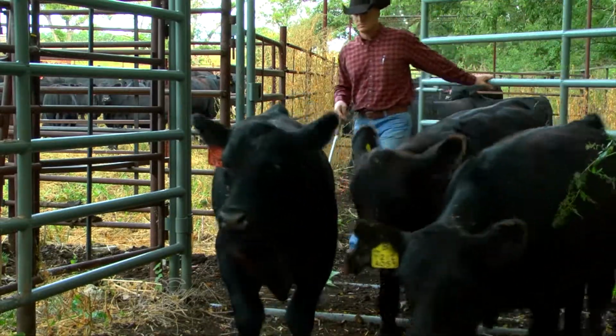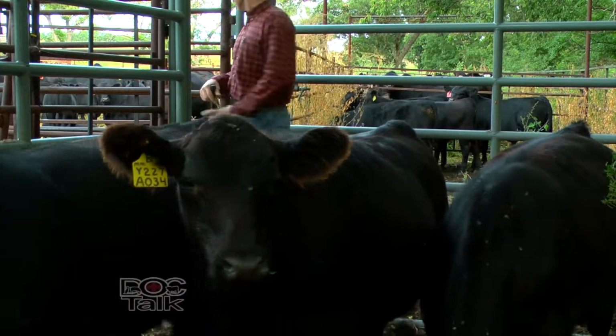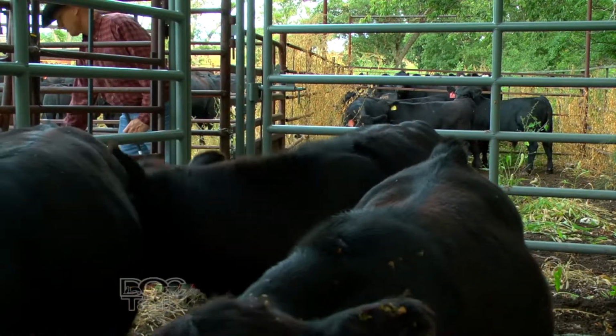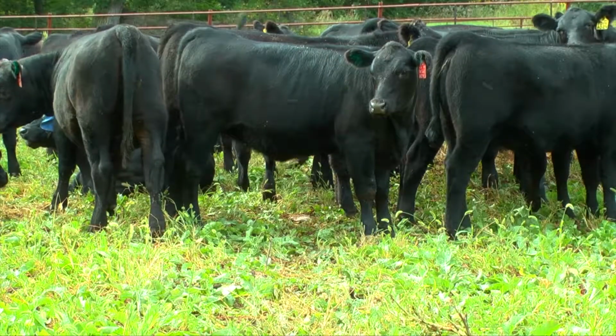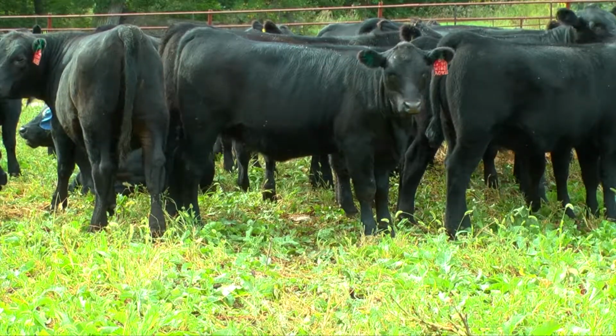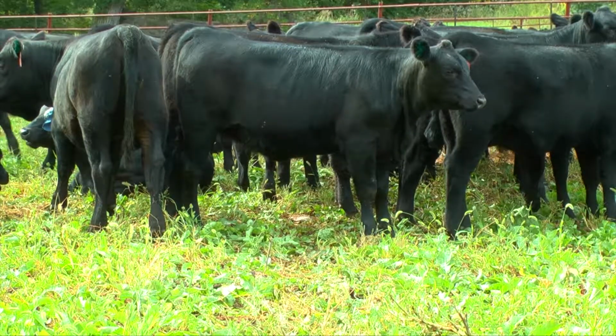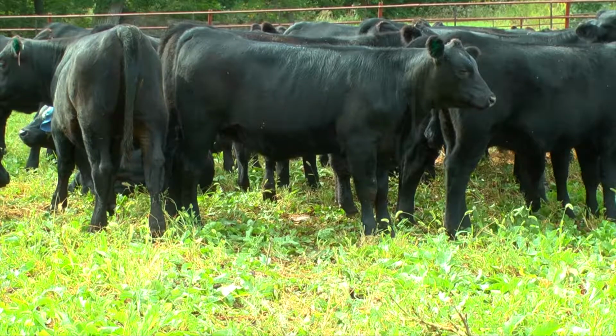As we develop the first vaccination and first exposure to that pathogen or antigen, we get a buildup of memory antibody, or B cells. And then the second time that the animal is exposed, whether it's through vaccination or through natural exposure to disease, we get a much larger antibody response at 21 to 28 days after a second vaccination.